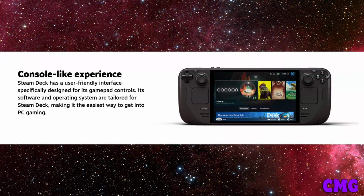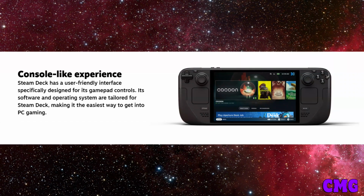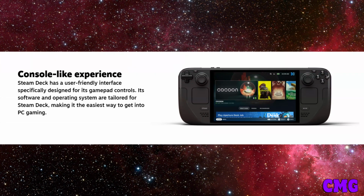Steam Deck has a user-friendly interface specifically designed for the gamepad controls. Its software and operating system are tailored for Steam Deck, making it an easy way to get into PC gaming. Yes, it is very user-friendly. Don't get me wrong, it's extremely user-friendly. It was made for the Steam Deck. They also have the Steam Deck picture mode that can work on the ROG Ally. It just doesn't work as well as on the Steam Deck because it's made for the Steam Deck. But you're going to understand where I'm coming from and why.